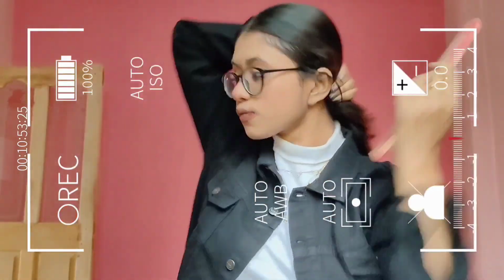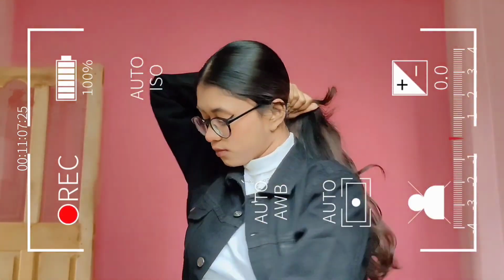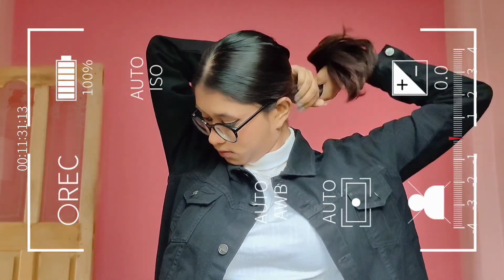And then I changed my hairstyle to a snatched low bun. Already I had loads of hair products, you can see my hair looks greasy, so it was not a problem. So I just made a snatched low bun.